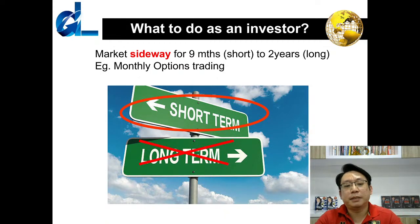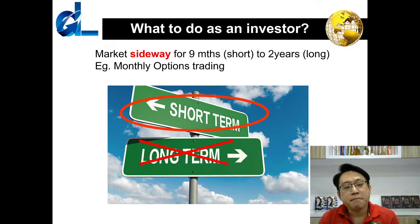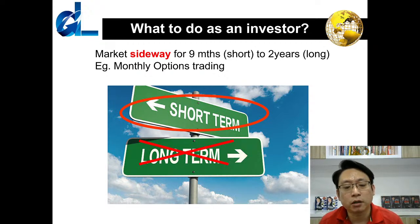Number 2, what should you do as an investor over the next 1 year? The market will be sideways. You need to be mentally prepared. Don't believe those who tell you this is a 10x stock anymore. Don't believe those YouTuber gurus that tell you this stock is a magnificent stock, the next Tesla. There's no more Tesla. There's no more 10x anymore. It will be a sideways market, and this duration will be quite long.